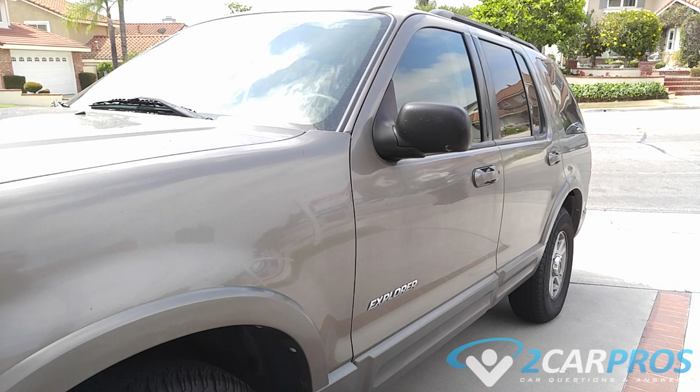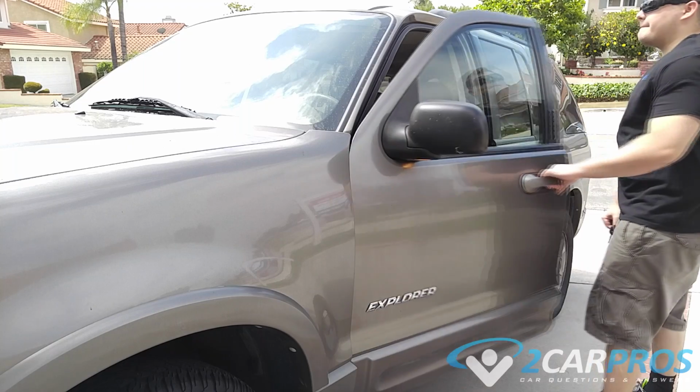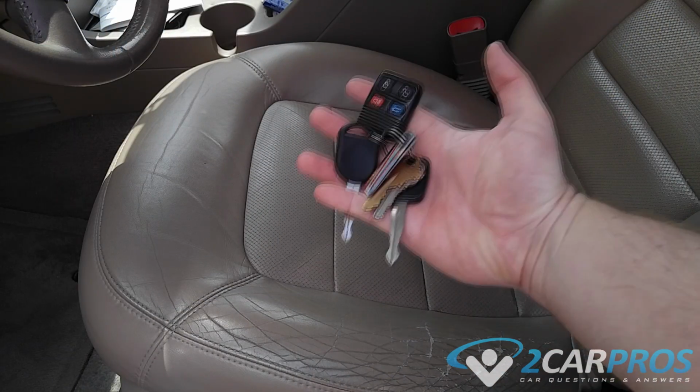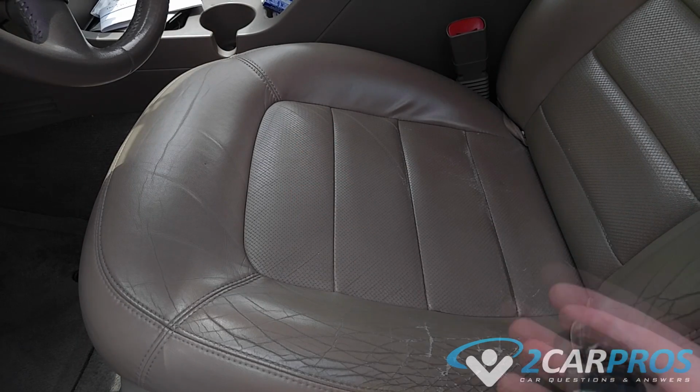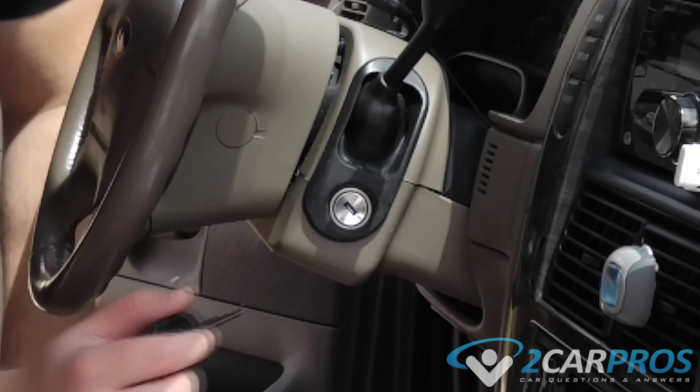Now that it's been 2 minutes, go ahead and unlock the driver's door with the key in the door. If the light is still flashing, try using the spare key. If the light goes out, it's because the frequency chip located inside the first key could have gone bad. You're going to need to replace this at the dealership.